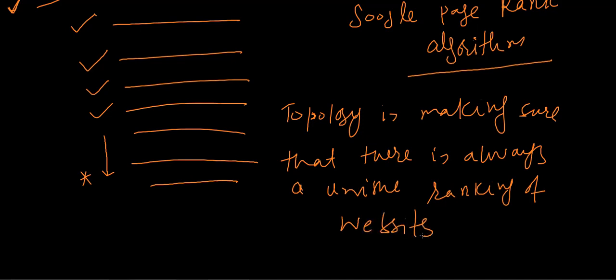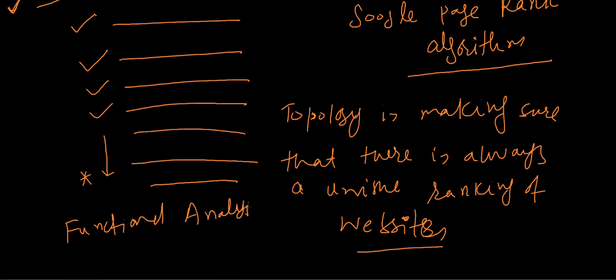I mean, if you really want to see this in detail, you can watch, for example, my playlist in functional analysis. There you will find a detailed description of how all this is happening, and how the topology is making sure that a unique ranking of the websites always exists.